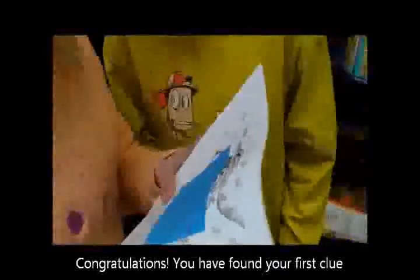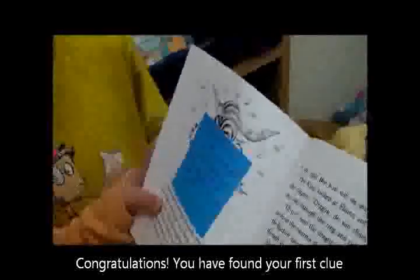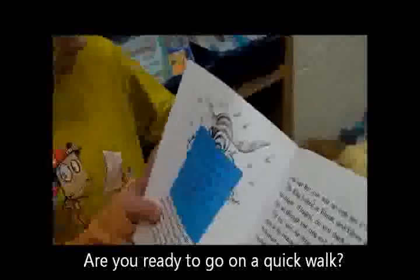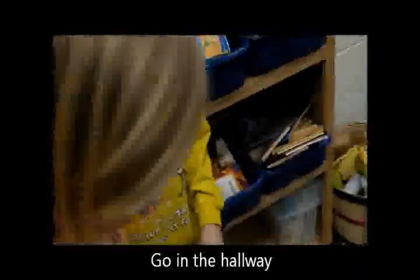Congratulations. You have found your first clue. Are you ready to go on a quick walk? Go in the hallway. Okay, you guys ready? Yes. Emma, you have to bring the next clue. No, you don't. You have to bring the next clue. Next clue. You can give it to me. Alright, so look for the next clue.